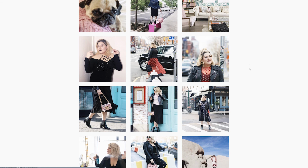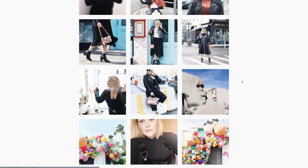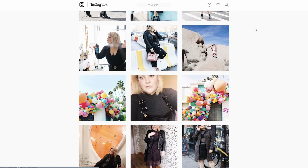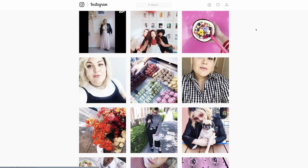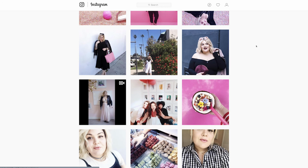So yeah, you can start to see how she incorporates these really beautiful images from her blog with more day-to-day, here's what I'm doing, check me out on a mountain, isn't this cute, I saw it, sort of content. So for me, that's a really great example for how you can make an interesting but still cohesive feed.